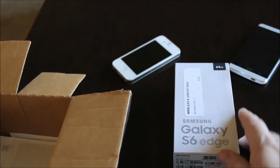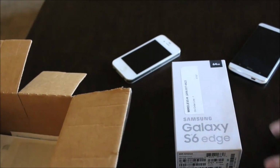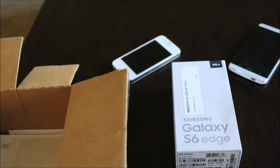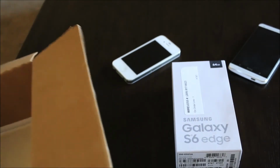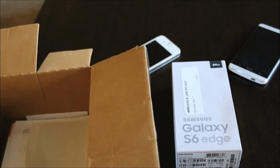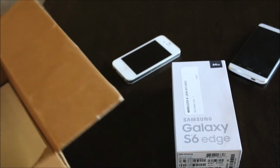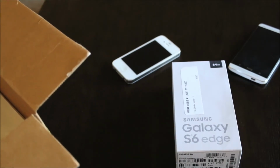So this HTC One is 32 gigs. That iPhone and every iPhone I've ever had is 16 gigs. And the HTC One actually hasn't run out of space yet. I think it still has like 10 gigs of free space on it, and I got a bunch of music and stuff on there. So hopefully this 64 gig Galaxy will be good.